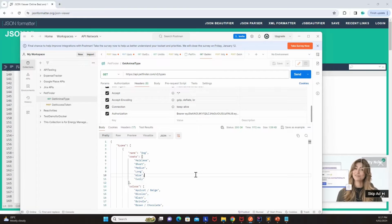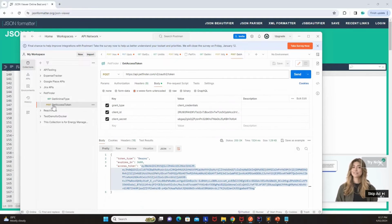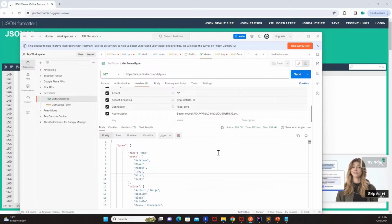So this is how we perform the validation using access tokens as well, which is very important, and most of the applications, as we can see, are designed in such a way that without an access token you cannot really proceed. So even if you are designing your automation scripts, it is very important that you consider getting this access token first and then only proceed with the API that you really want to test.